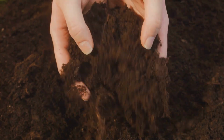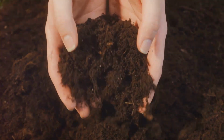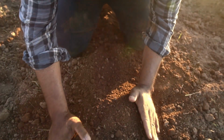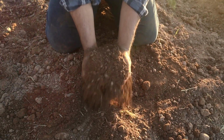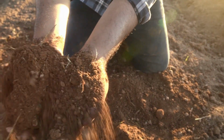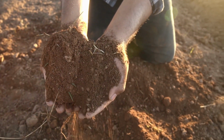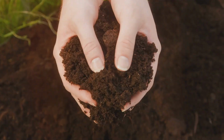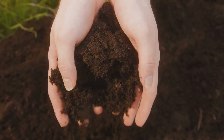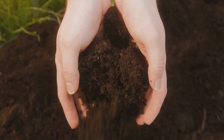Next, let's talk about soil preparation. Soil is the foundation of your garden. It's where your plants get their nutrients, so you want it to be as healthy as possible. Start by testing your soil to understand its current condition. Then, you can improve it with organic compost and natural soil enhancers. These will provide your plants with the nutrients they need to thrive. Remember, the healthier the soil, the healthier the plant.